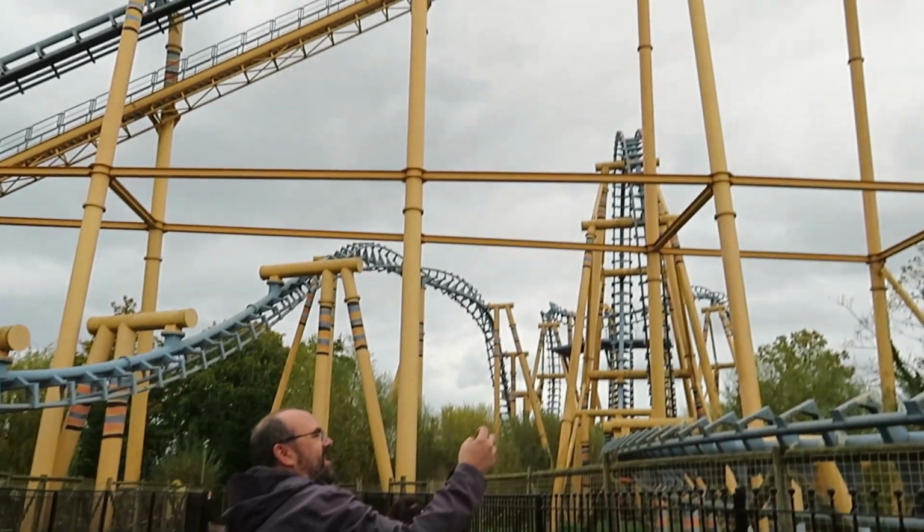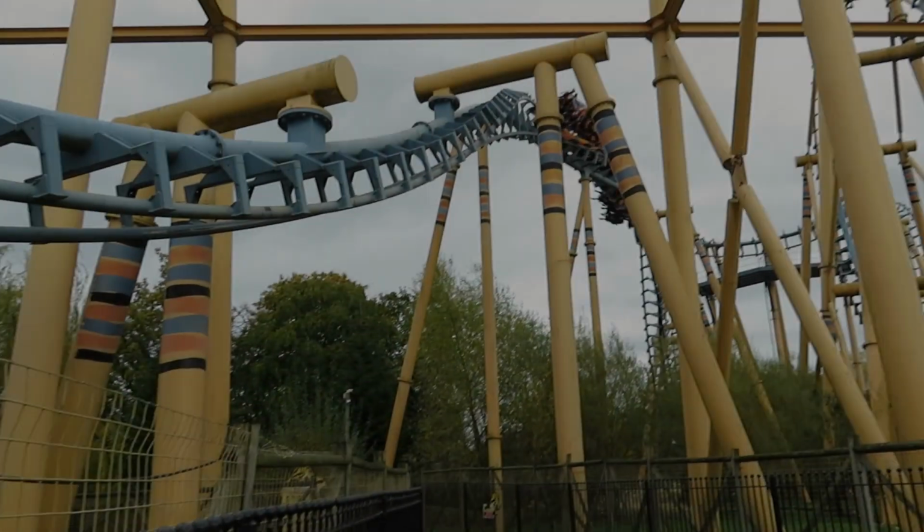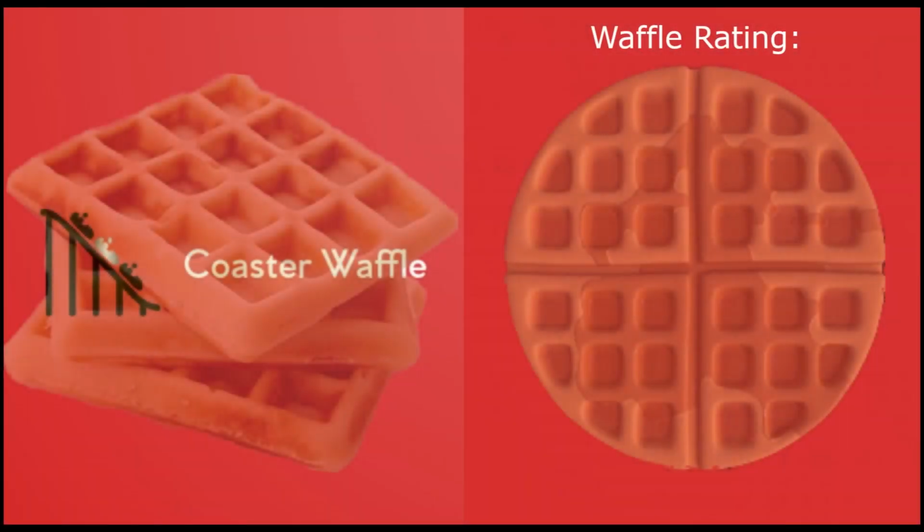Despite its intensity, its short duration means that most people will be able to find something to enjoy in its layout. You are very unlikely to come off Nemesis disappointed that you went on. So my final score is a hefty 9.5 out of 10, as it truly is one of the world's best rides. I would rank Nemesis slightly lower, but still acknowledge just how brilliant and influential it is for the coaster industry. My final score is an 8.9. This gives it a 9.2 Coaster Waffle rating.